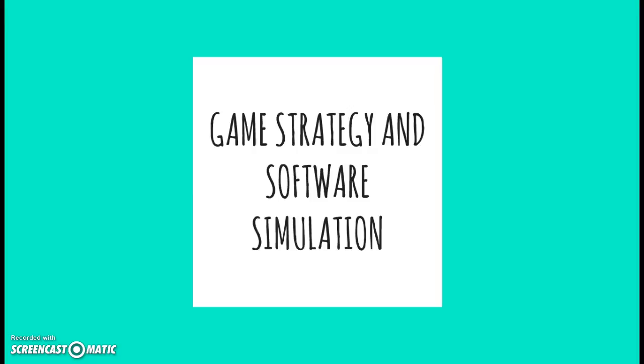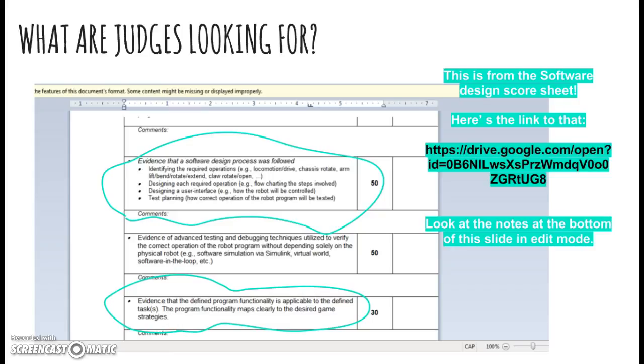Moving on to game strategy and software simulation. These two things go hand in hand. Our software simulation, and we're using Simulink, should include a flowchart walking the judges through what our robot is going to do in each step of our game strategy. So what are the judges looking for? They're looking for that flow map, and this is a picture of the actual software simulation score sheet. They're looking for a flowchart, evidence of debugging techniques, evidence of testing how the robot functions, clarity, and a connection between programming and software design to the game strategy. And that's pretty much it.